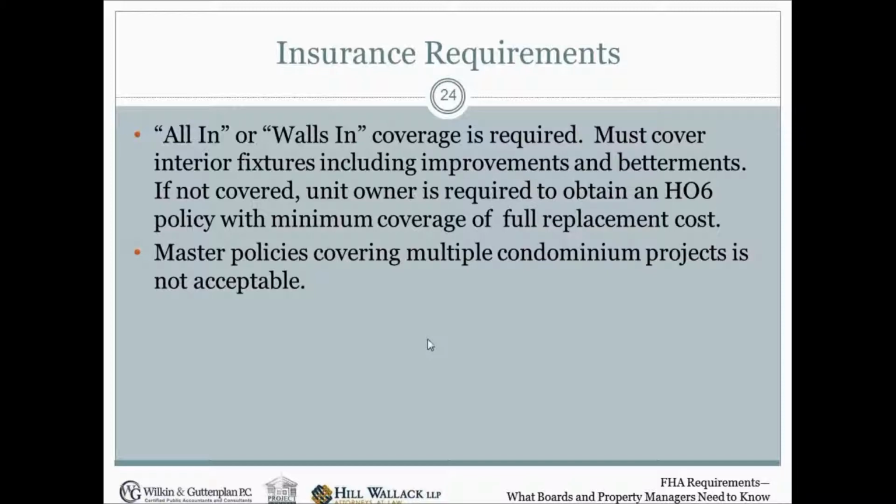Since most master insurance policies cover only the original condition, yours may differ, but most cover what we call builder grade, the original condition and value of the unit, and non-improvements and betterments. It is likely that most owners will be required to obtain HO6. And in my view, this is a good thing.